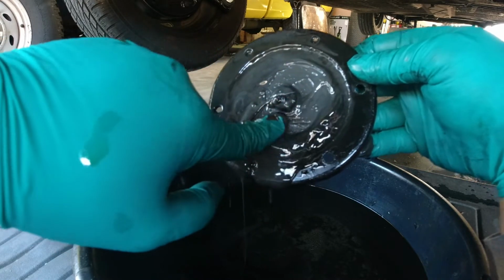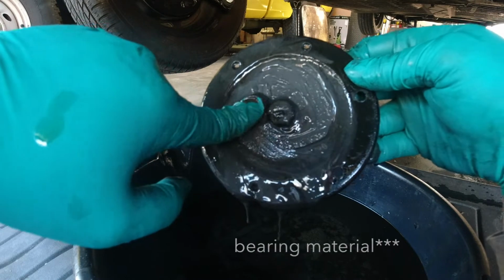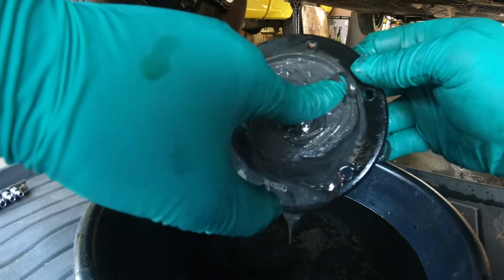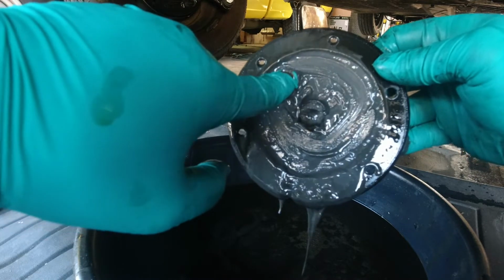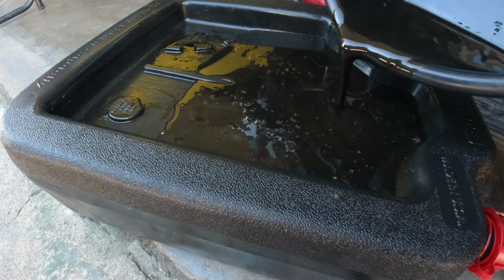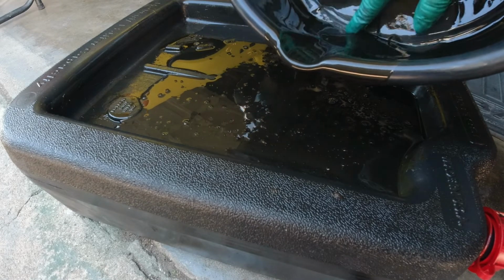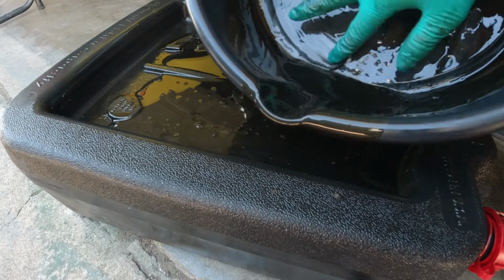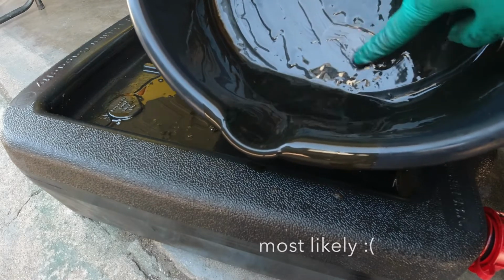Let's see if I feel anything. There's a little bit of, it almost feels like sand. So I really hope that's not bearing material or something, in which case I will have to split the case if that was actually the reason why this motor seized. So it's not looking too good. Yeah, this oil is really thick. I really do feel a really small amount of graininess down here at the bottom. So I'm really wondering if that's bearing material or something.